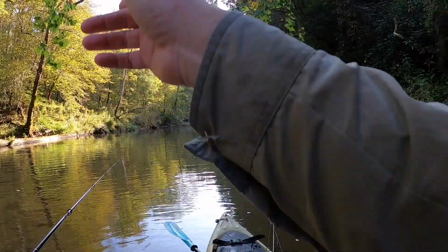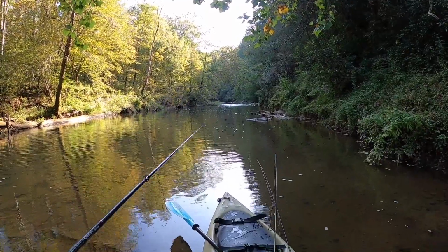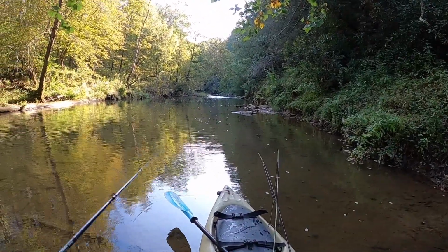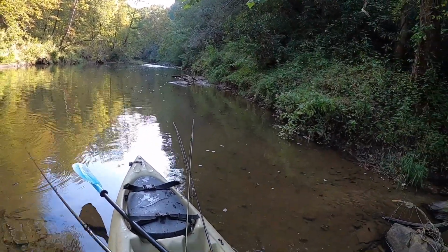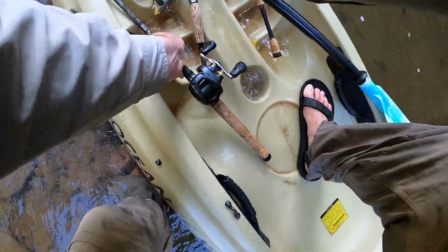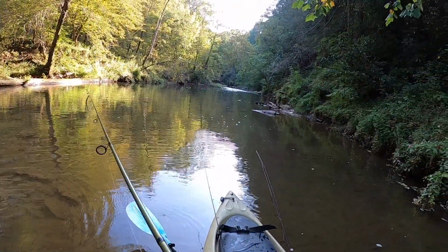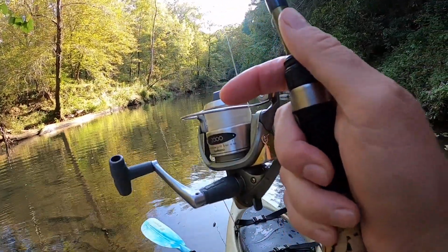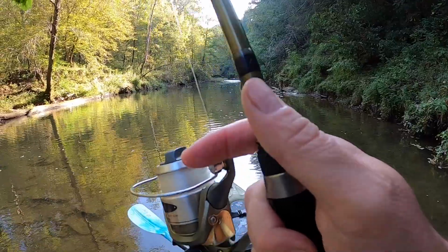Now what I'm looking at right here is this big log. I didn't cast anywhere near it. I'm kind of under a big sycamore tree right now, but that's the kind of place you could have a big redeye bass or a big Alabama bass. A tree like that, right at a shoal, right near a shoal here, or just above one. That was a good cast. I guess if I catch a fish, it'll be a really good cast.